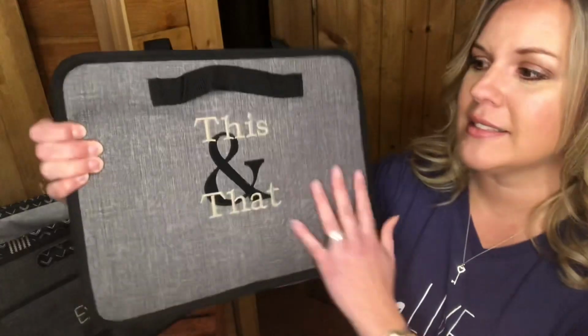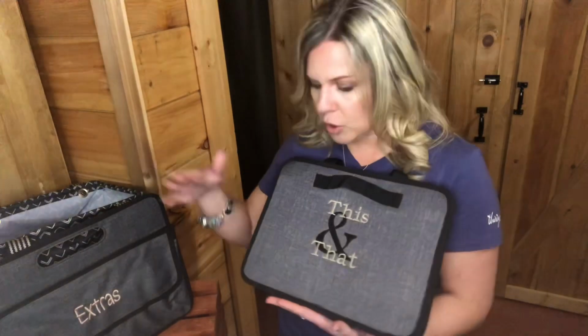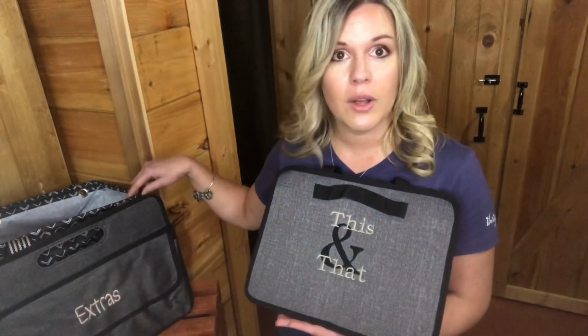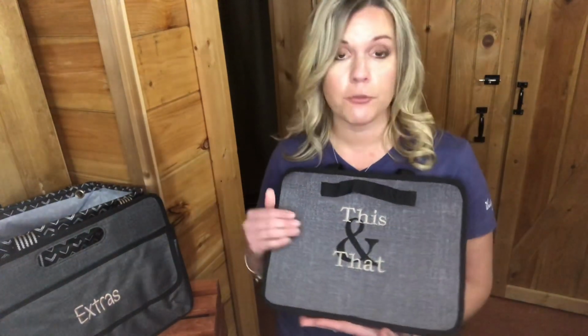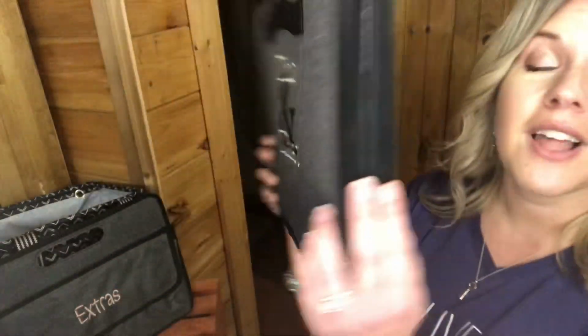So this is it folded up. Okay, you'll see that this is in charcoal, and we actually have two print pairings for this bundle. So this bundle actually comes, I have all the prints that it comes in. So this bundle will come with these 2 items in charcoal, and then this item back here in the tip top chevron. The other bundle comes in the Windswept Diamonds print, okay? All right, so this is, like I said, the Fold and File Organizer, Deluxe Fold and File, okay?